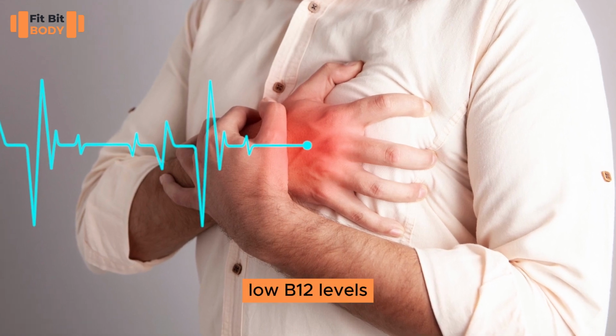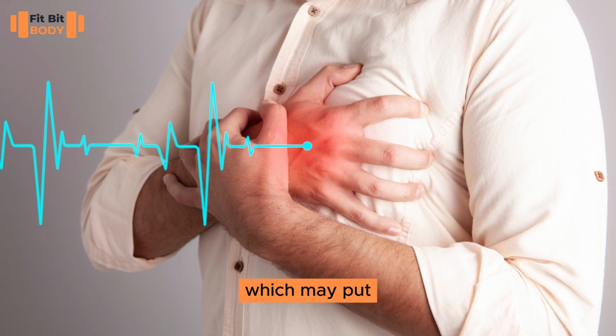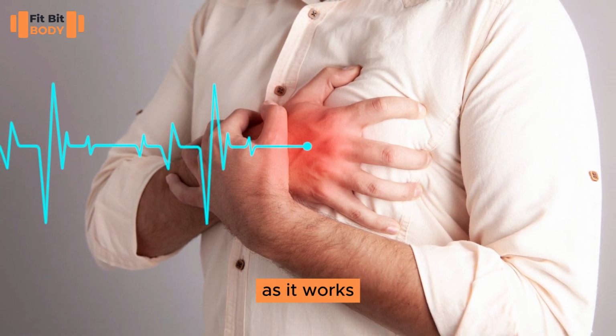Additionally, low B12 levels can lead to reduced oxygen carrying capacity in the blood, which may put extra strain on the heart as it works harder to deliver oxygen to the body's tissues. If you experience irregular heartbeats, especially in conjunction with other symptoms like fatigue, shortness of breath, or dizziness, it is crucial to seek immediate medical attention. An irregular heartbeat can be a sign of a serious underlying condition that requires prompt evaluation and treatment.